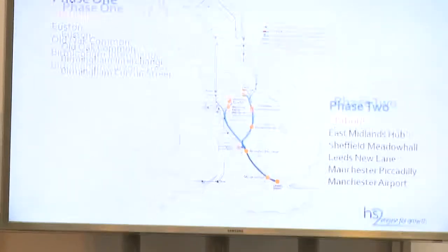So phase 2, slightly longer than Scotland. London has got Crossrail. We want to bring something very similar to the north.